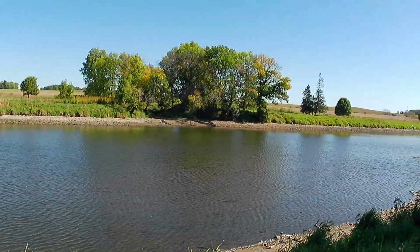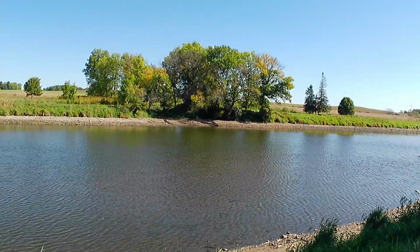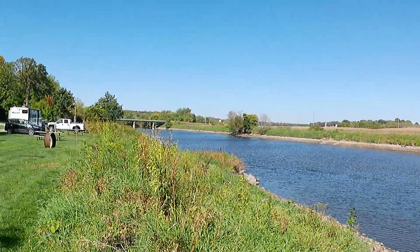We got 3 people camping here at Halverson. Breeze here is coming across the field, so unlike down the interstate, there's a lot of little gnats. Let's head down to the bridge.